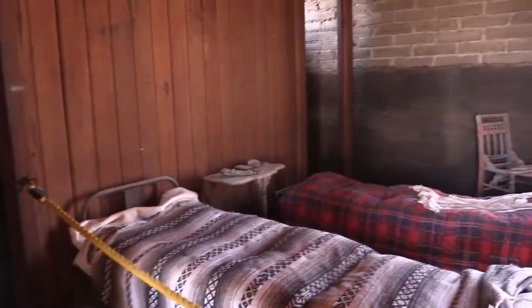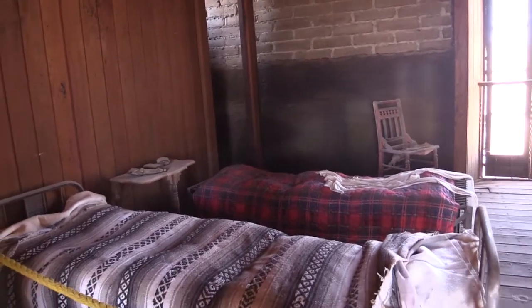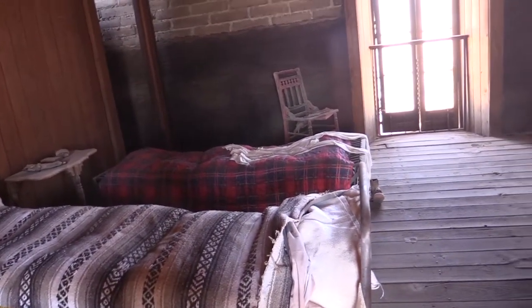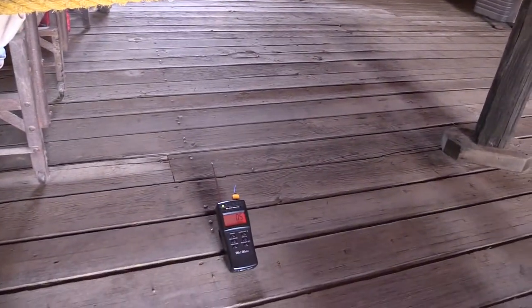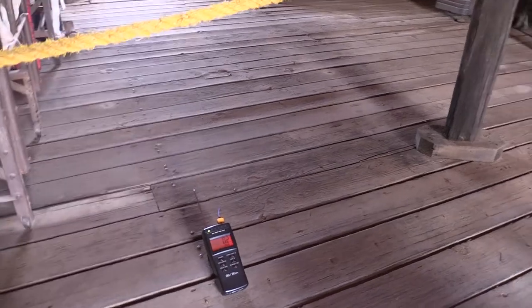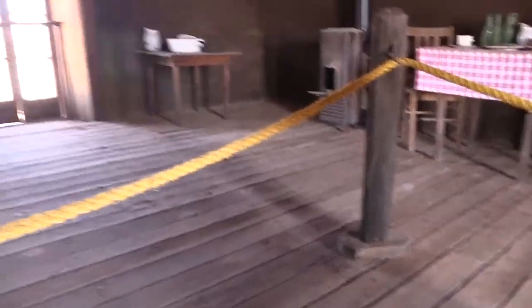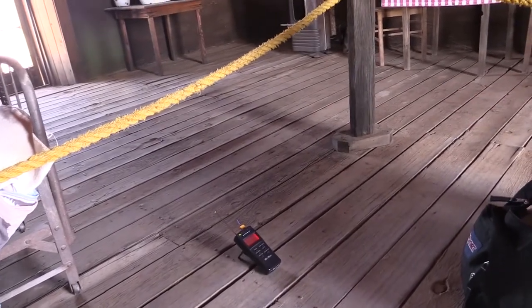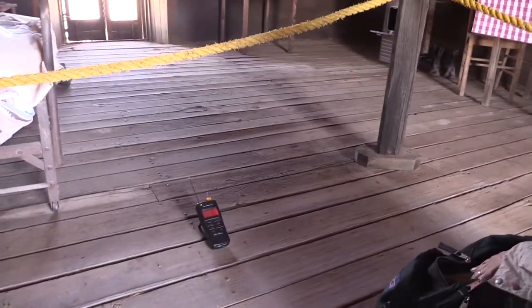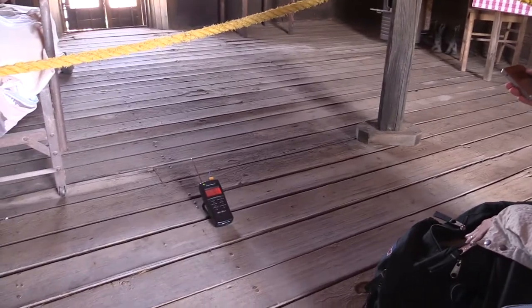I'm trying to stay totally still. Oh, look at that. Jeez. It went up to 0.9. Okay, I'm just pointing in this general direction. I'll be really quiet. I'll be right here. Okay, I'm gonna wait. Okay, I'm perfectly quiet.